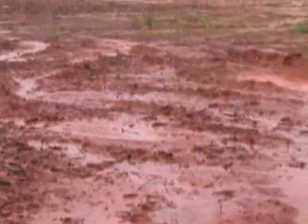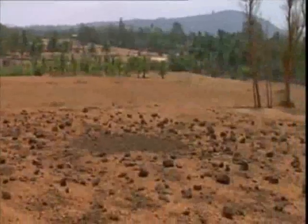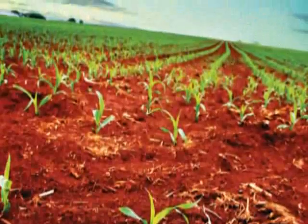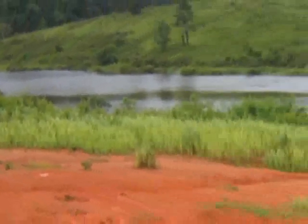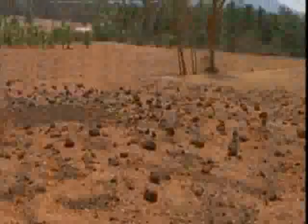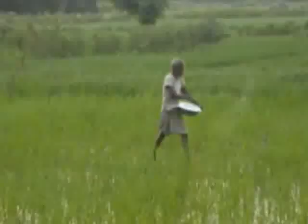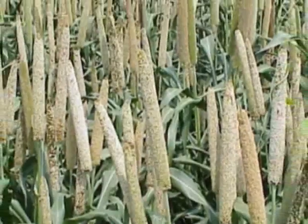Red soil. The rest of the southern plateau contains soil that is red in color. It is not as fertile as black soil, but can be made fertile by adding manure. It is good for crops such as jowar, bajra and groundnut.